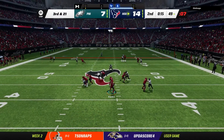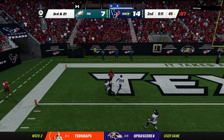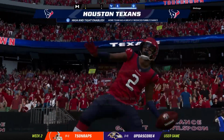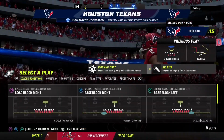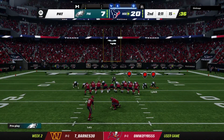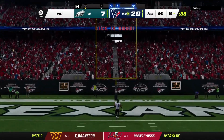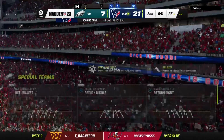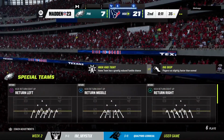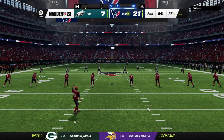Looking to throw. He's going to let it go, end zone for Allen. And got his man. It's caught. Touchdown, Houston. A great effort there as the first half is winding down. And the Texans would extend their lead here just before halftime. Lutz with the extra point, and it's now 21-7.